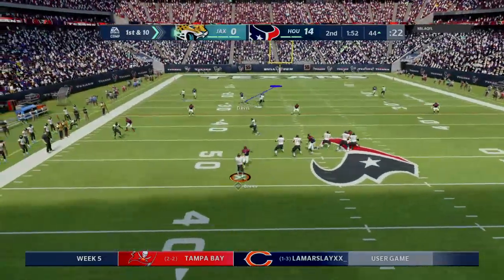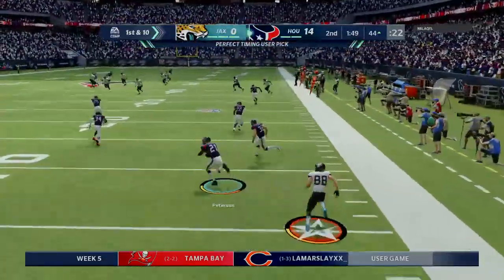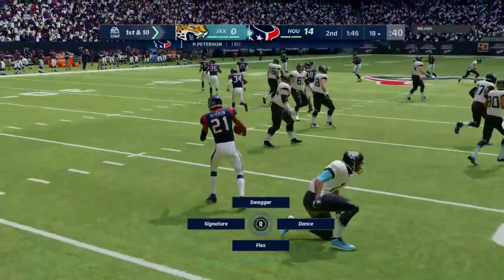Breeze now on 1st down, going deep here for Adelman, and he fires one that's intercepted. Picked off inside the 5, and he returns it here to his own 18-yard line.